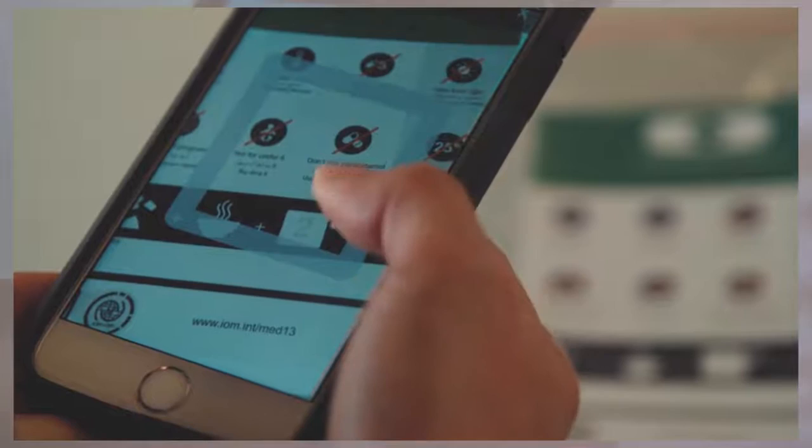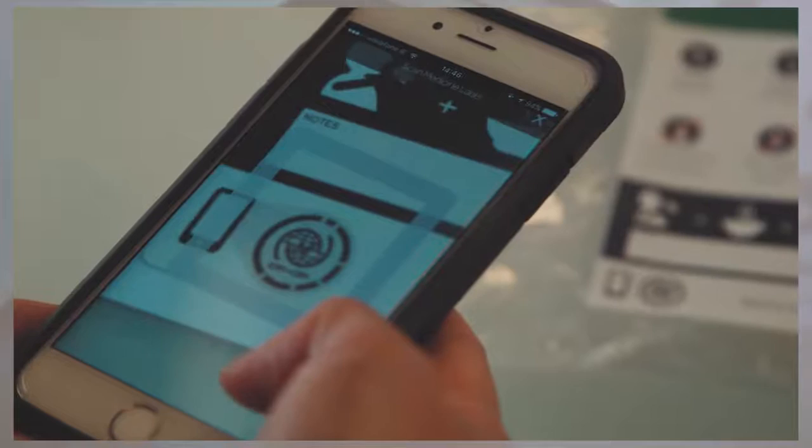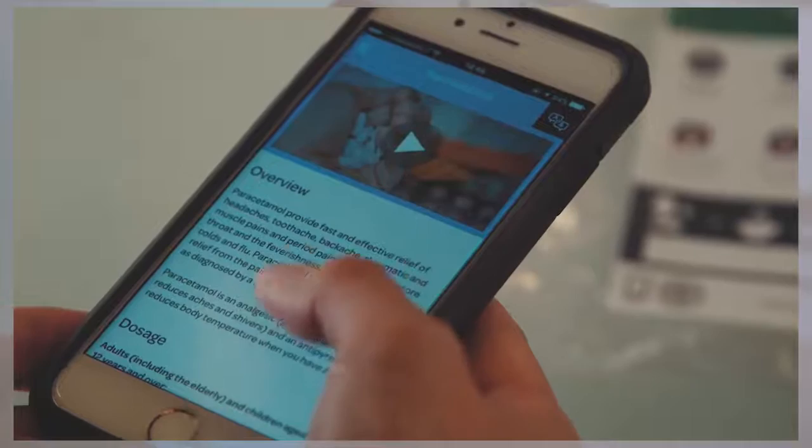Obviously, the medicines didn't go out with leaflets or anything like that, and we knew that a lot of migrants actually had smartphones. So we put information at the bottom that could be easily scanned, and that would integrate with an app that would give the migrant or the patient extended information.